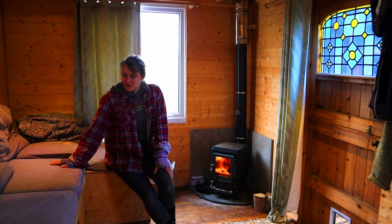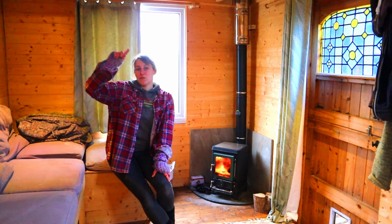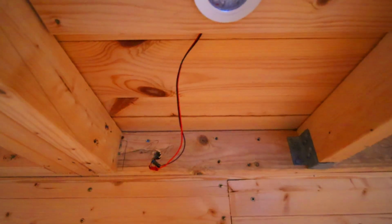The jobs I want to get done here include, I need to sort out the wiring, but that is a job which I need to do everywhere in the tiny house. The electrics is all done, it's just a case of tidying up all of the wires. The tiny house does have both 12 volt and a grid hookup, so I've got the power of both.